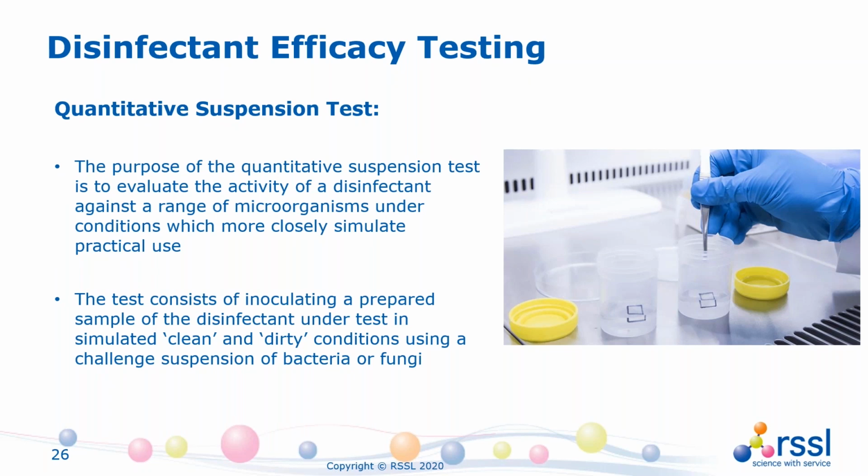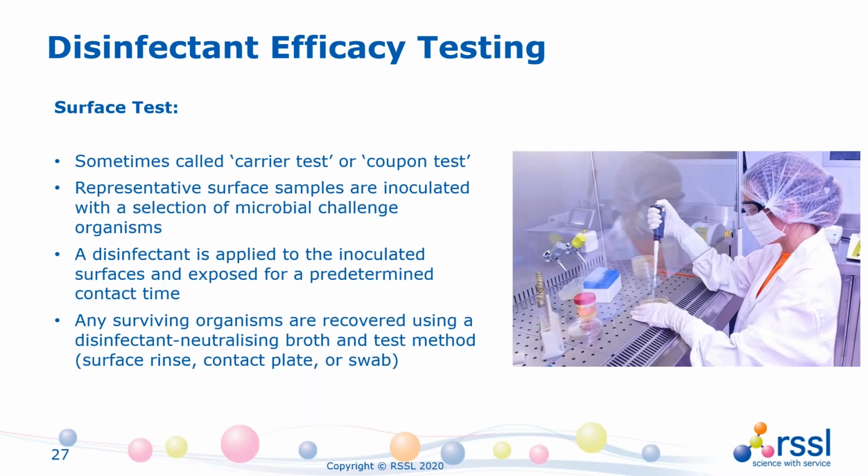A step up from that is a quantitative suspension test, where there's an attempt to mimic real conditions a little bit more, and that's because an interfering substance is introduced into the test. Now, the European standard calls for bovine albumin, which is a type of protein, to be added. Here it's saying, well, okay, if we're not cleaning properly, does the disinfectant still work? So it allowed a slightly more accurate assessment of the disinfectant, but it's still not really giving us all the information that we need. There's far more importance around the surface test, which is sometimes called a carrier test or a coupon test.